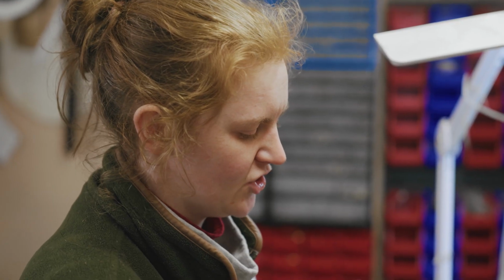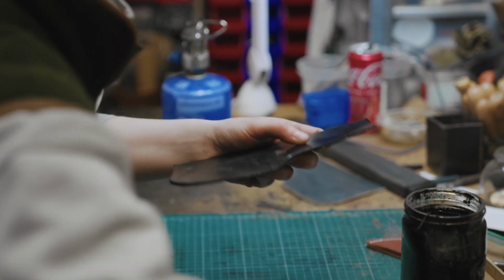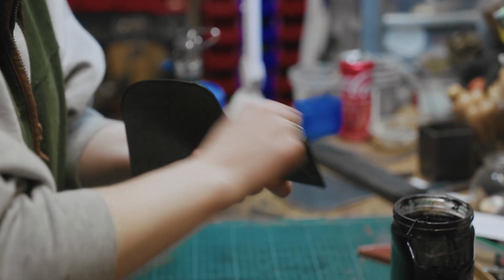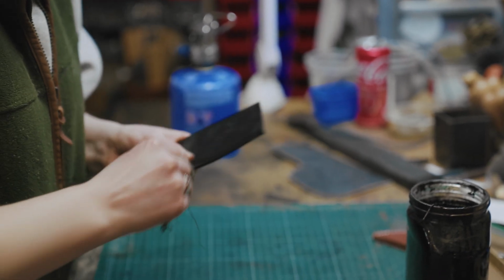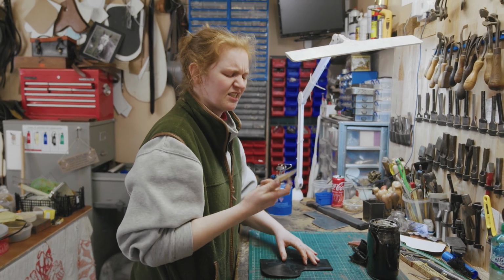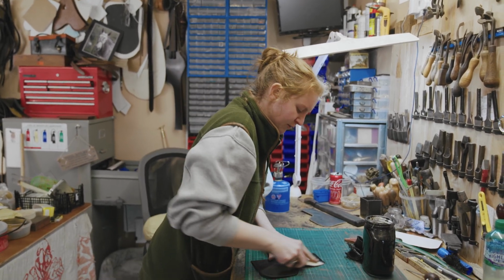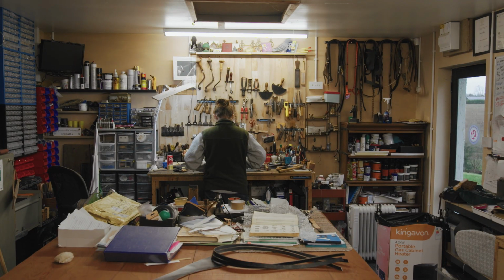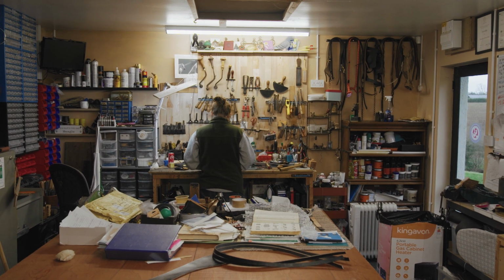So this is a wee edge stain, because you don't necessarily want a lot of moisture getting in at the edges. And then my good old friend the bone comes out. Prehistoric. I think it's a cow rib, and this is just to help polish the edges down, keep it nice and smooth.